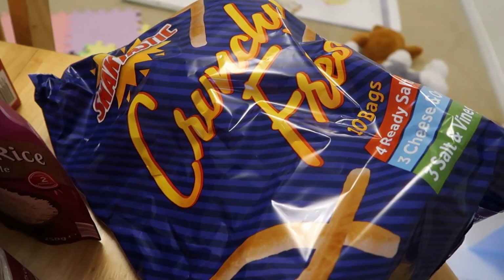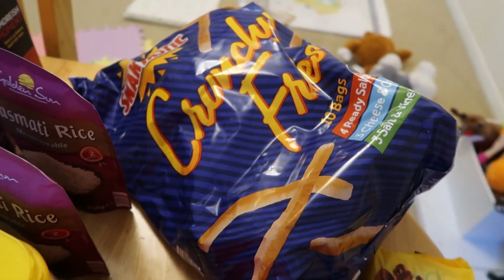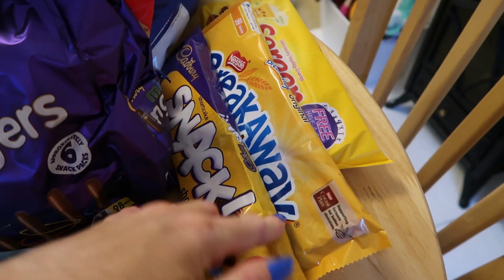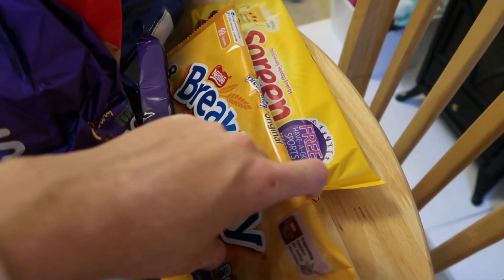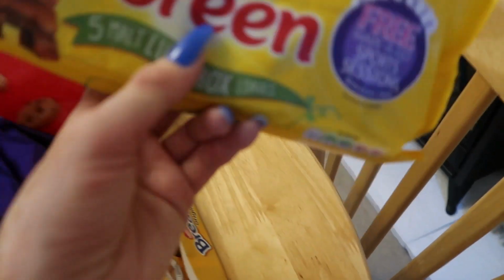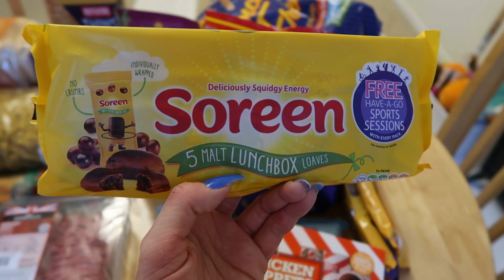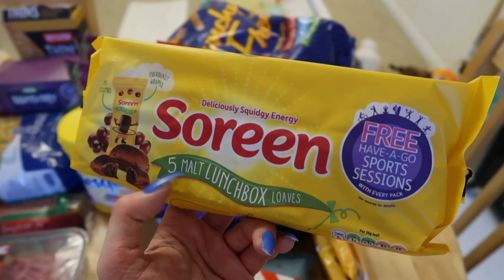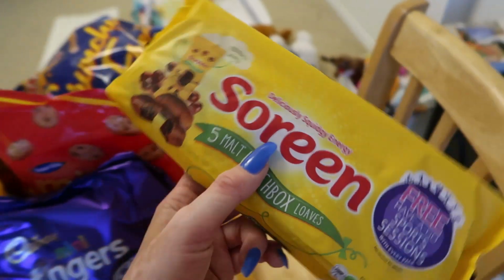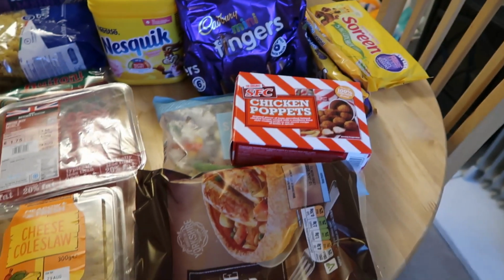Then Rick picked these up. These are Lidl's versions of French fries, which I think taste the exact same. Down the side we've then got Cadbury's snack bars. Those ones are Rick's, these ones are mine, the breakaway. And then what was this one? Oh yeah, this is Rick's favourite. This is a healthy Serene bar, which I've actually got in a strawberry flavour as well. But I got them last week, so I've still got some left over. So that's those. And now basically all it is is the frozen stuff.